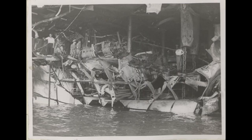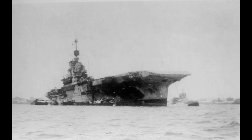Even so, she kept on sailing at around 20 knots and operating her aircraft. British armored carriers are, again, very tough ships. Still, while not crippling damage, and nowhere near the pounding Illustrious took, it was enough to pull Formidable from the line. She landed her air group at Alexandria and received emergency repairs. These lasted until June 1941, at which point the battered ship sailed for the United States.